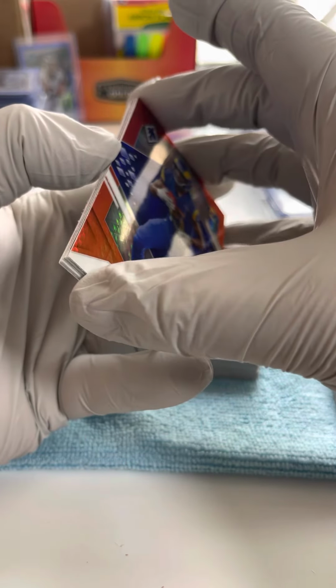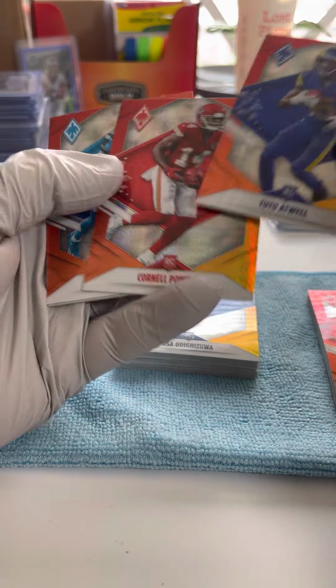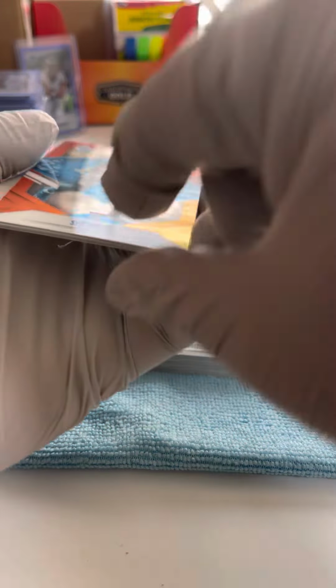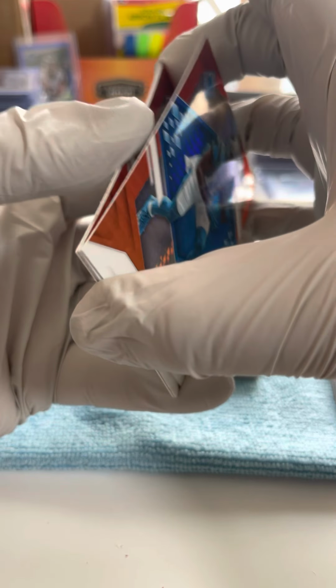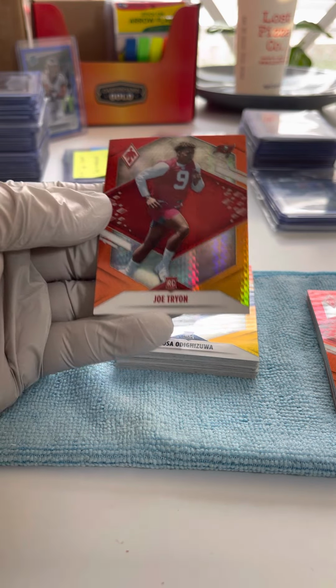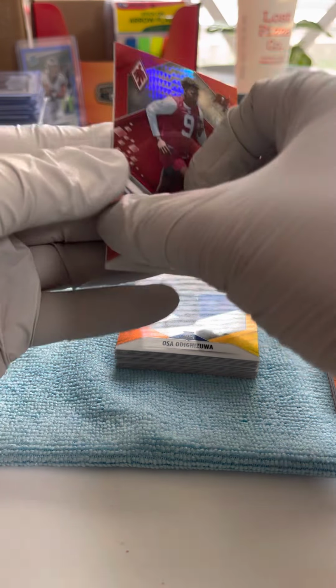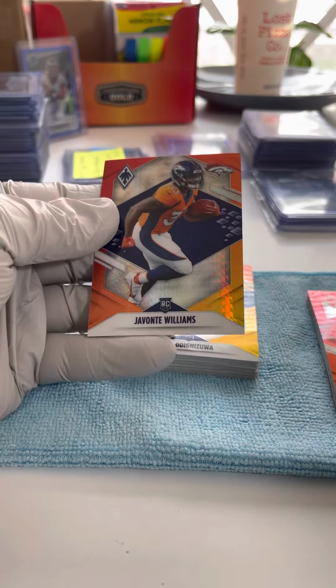As you guys know, part of the fun is sending a few cards in to get graded that are Investa flips, right? So you can flip them. By the way, I'm going to coin that Investa flip. We got Shi Smith, Joe Tryon, but yeah, sending a couple in that you can sell so that hopefully if they come in as PSA 10s, you can make a few bucks.